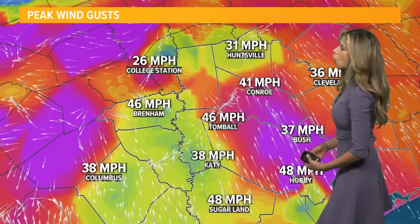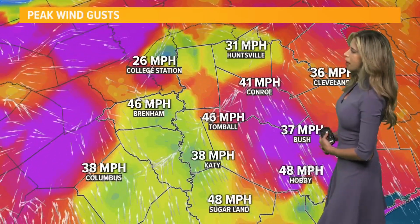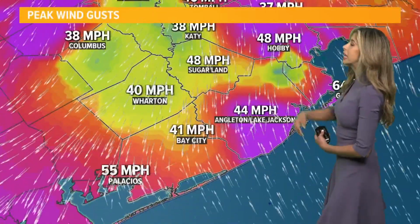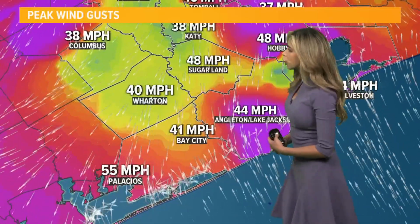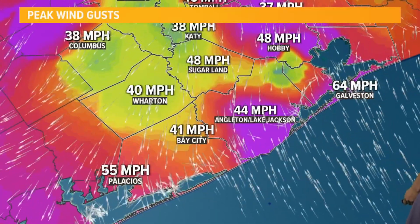Here's some of the stronger wind gusts that were recorded as that main front passed through. 41 miles an hour picked up there in Conroe, 38 for Columbus, 10 miles an hour stronger than that in Sugar Land. Palacios, 55 miles an hour for you, and an impressive 64 in Galveston.